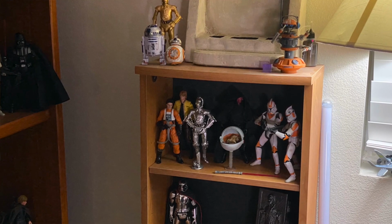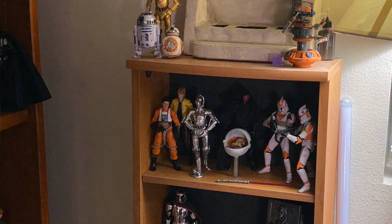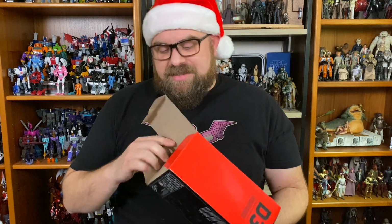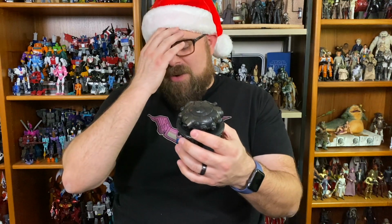People that customize figures and send them to me, they don't normally go in my normal collection, but they have a special spot right here on the side just off camera. I know you're probably like, they don't really. They do. I got some great customs over the year, and this one, I might actually break my rule and put in with the rest because it's really not, visually speaking, that different. Although I can say right off the bat, it is a lot heavier. So let's take a look here.